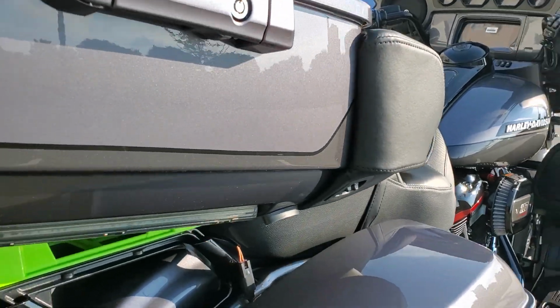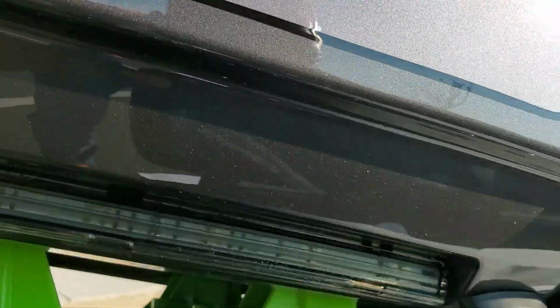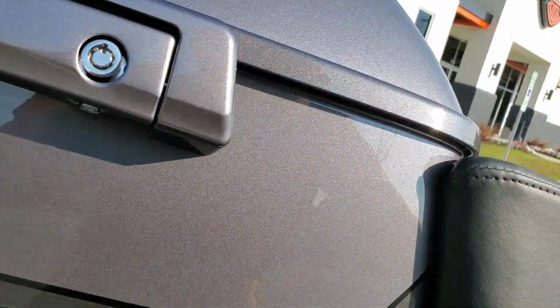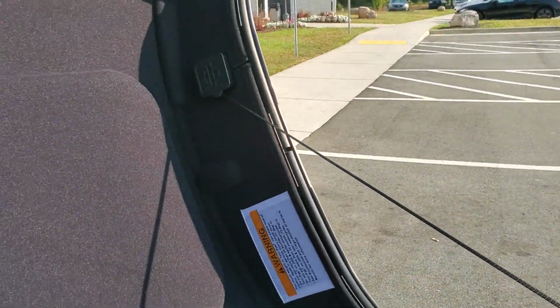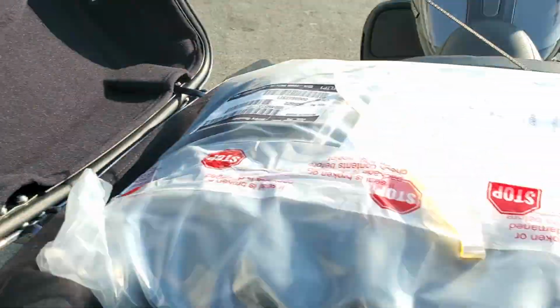And all your luggage, I don't know if you'll be able to see this out here, it's so bright, but when you open up your side compartments, there's lights that shine down into your saddlebags. There's lights in your tour trunk. Like I said, we haven't opened anything or finished final assembly, but I just kind of wanted to show you that real quick. So, really sharp.